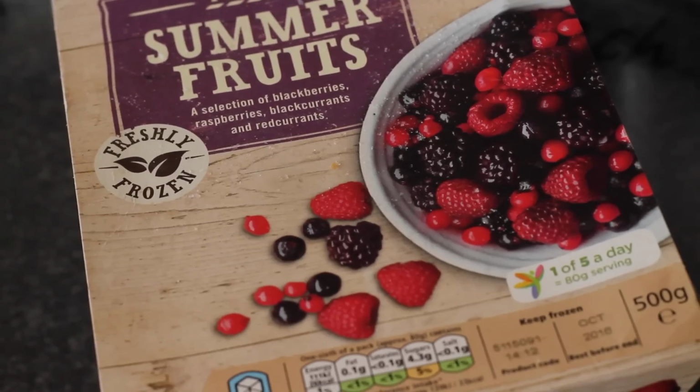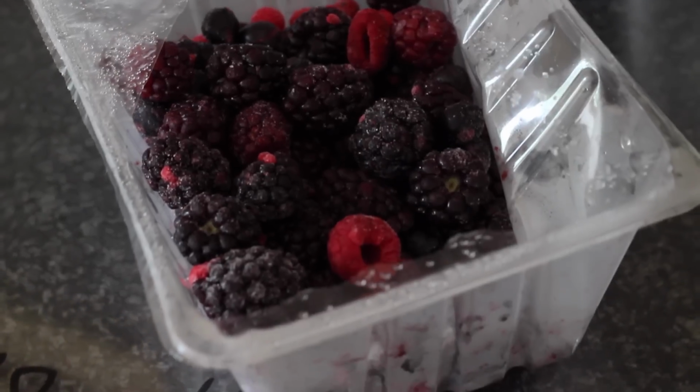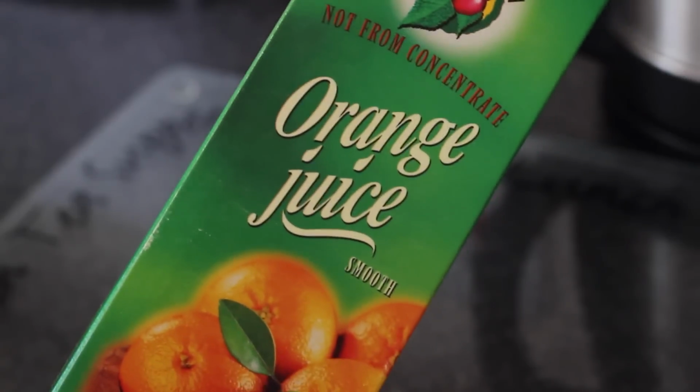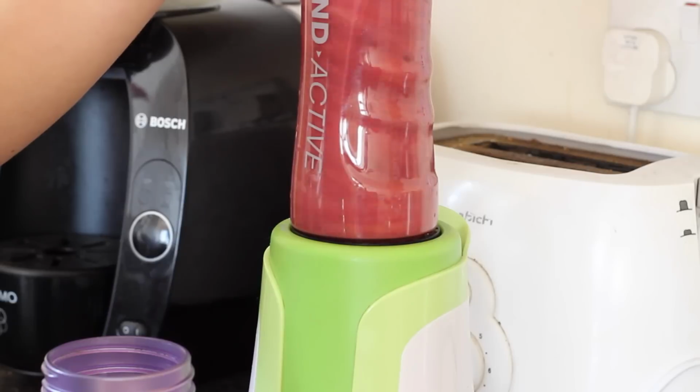So I'll have my cup of tea on the side. If I don't have a cup of tea, I'd mix up a little smoothie. I picked up frozen berries from Tesco's and they are so handy because they never go off. I just throw them frozen into my little smoothie maker with a drop of orange juice, water and a banana as well, just to thicken it up.